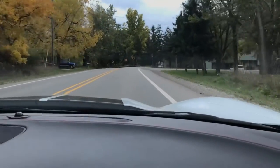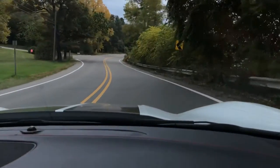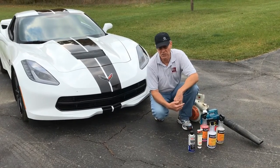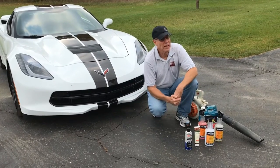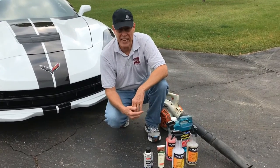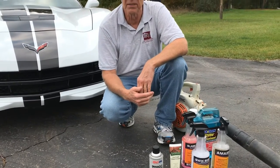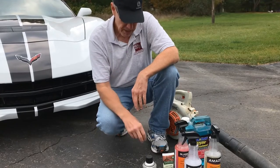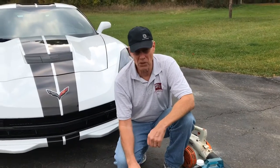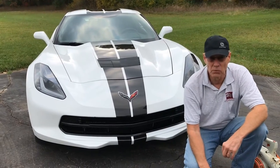The dual overhead cam engines, it's a lot of added height to the motor, putting the camshafts up on top like that. I wanted to follow up with a couple things that I previously talked about. One was the lack of a heated steering wheel and the kerfuffle with the paint on the hatch. Those were issues that I considered maybe not so good, but I want to make it clear that they are not showstoppers. This car is absolutely phenomenal, and if I had it to do over again, I would hands down get this car, without a doubt.